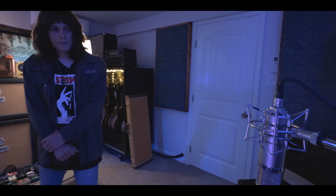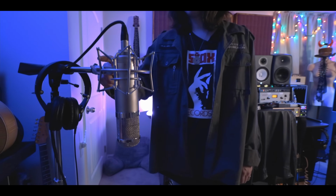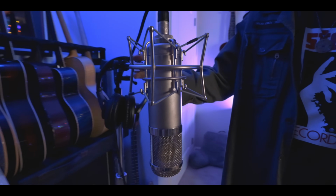And what's this? This looks just like a 47 as well. Vance Powell turned me onto these mics. He has two of them. I think there are a total of four or five of these mics at Sputnik, which is Vance's studio, and he's one of my favorite engineers. I have so much respect for him and everything he does.